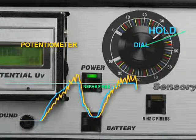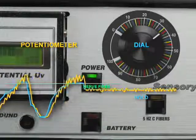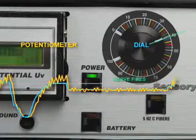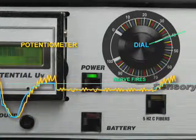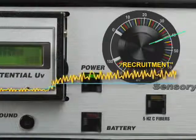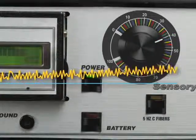If you turn the dial below the setting where the nerve fires and hold, the potentiometer numbers do not increase. Recruitment does not occur below the stimulus setting on the dial that caused the nerve to fire. If you turn the dial back and up again, holding the dial at the same setting, once the nerve begins to fatigue, it starts the process of recruitment. The potentiometer reading will continue to increase as more and more nerves join in to help their tired neighbor.